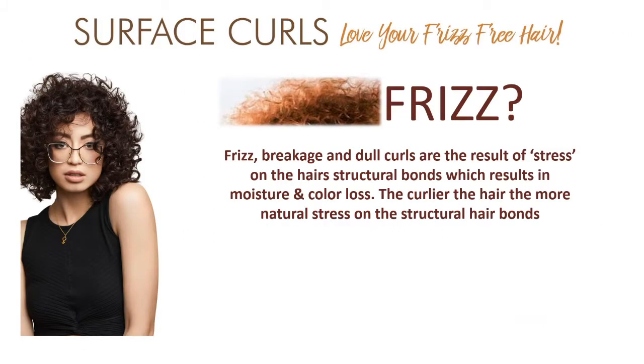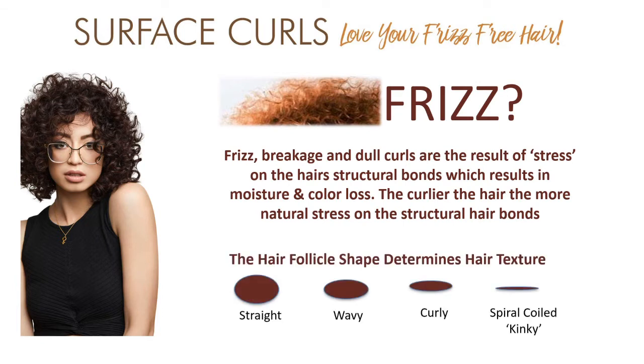Frizz, breakage, and dull curls are the result of stress on the hair's structural bonds, which results in moisture and color loss. The curlier the hair, the more natural stress on the structural hair bonds. The hair follicle shape determines hair texture. The rounder the follicle, the straighter the hair. The more oblong the follicle, the more wavy, curlier, and ultimately the spiral coiled kinky the hair.